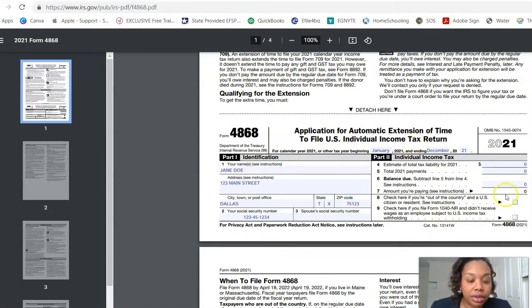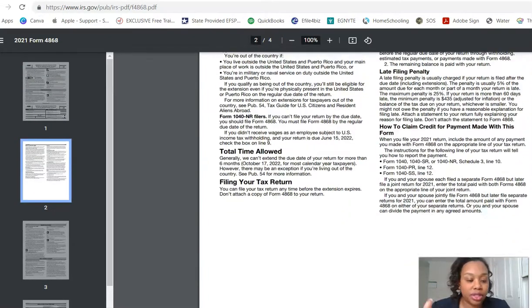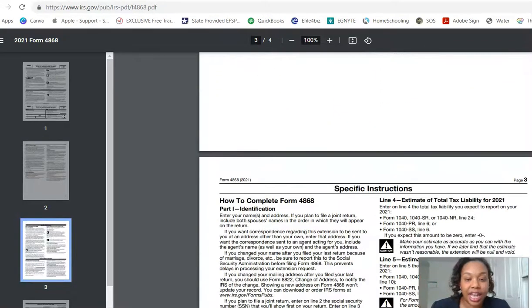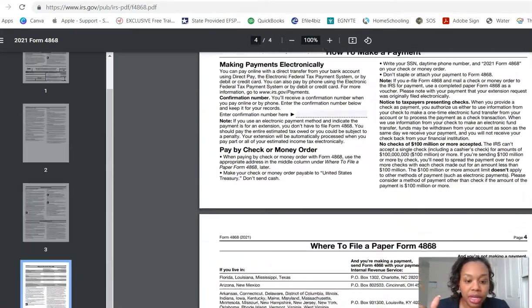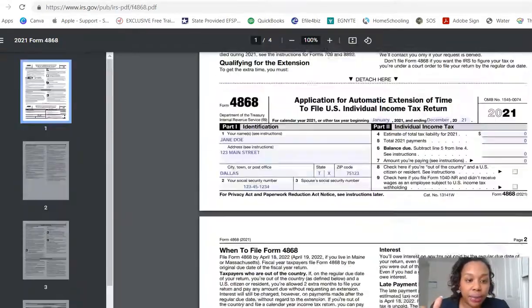That is your extension. The part that makes it complicated is knowing the estimate of your tax liability. And we have a video giving you some tips, like a reference point to where you can get a roundabout estimate of where you are in your tax liability situation. Okay. And then you would essentially print that out.